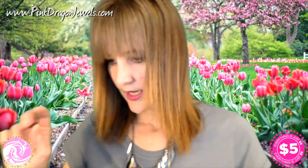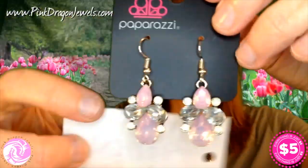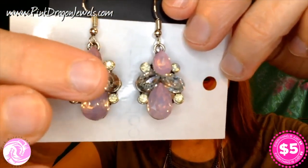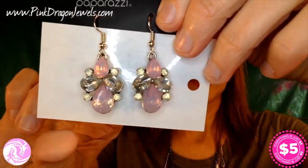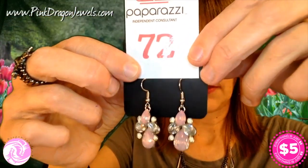Okay, I have a couple more to show you in pink, and then I can show you the yellow too if you're still interested in looking at some yellow. Number 72. Okay, these are amazing. We have these opalescent rhinestones. We have a couple of white rhinestones, and then these four little ones are opals. They are amazing. Beautiful pink. This one's number 72.